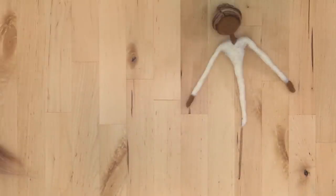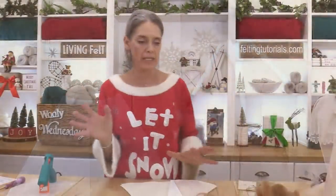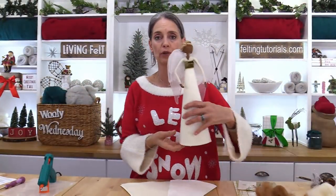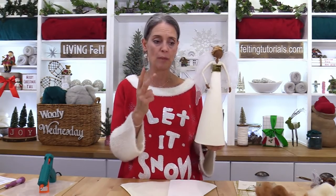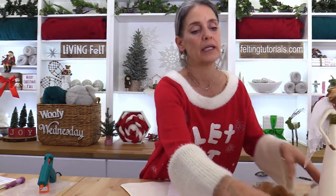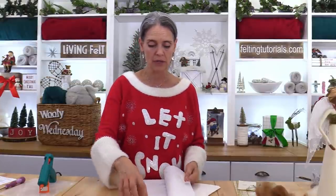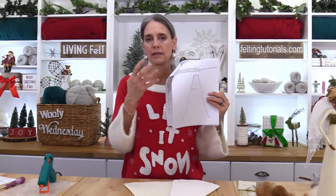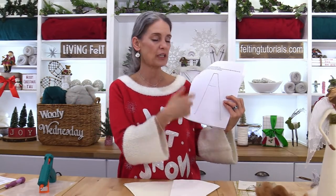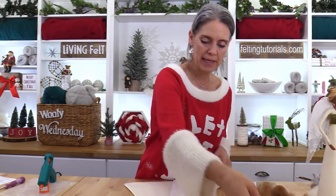And for that, for the body parts, we are going to build her a cone body. And this is a two-part cone body. In the instructions, I give you the exact pattern for this cone. You can make yours a little bit smaller or a little bit larger, but I wanted my doll to be 14 inches tall. So you're going to get a two-part cone pattern that you put together. And you're going to be making a cone.